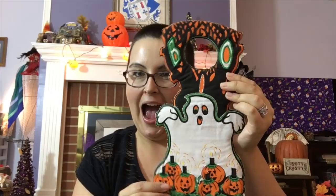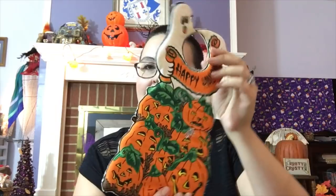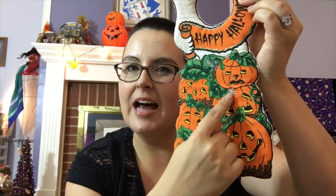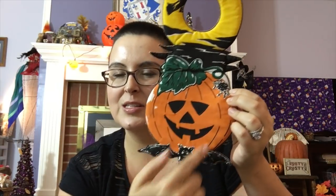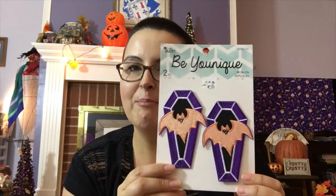'Tis the season for Halloween, and I was so excited to find these little doorknob hangers. They're going to go in my house. This one, look at these little pumpkins. And I love the metallic thread. Then this one, I don't like spiders, but an occasional design with a spider on it, I'm okay with that. I also got these really fun little applique bats. I'm not sure what I'm going to do with them yet, but I really like them.